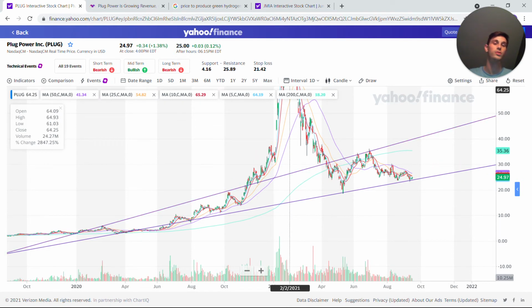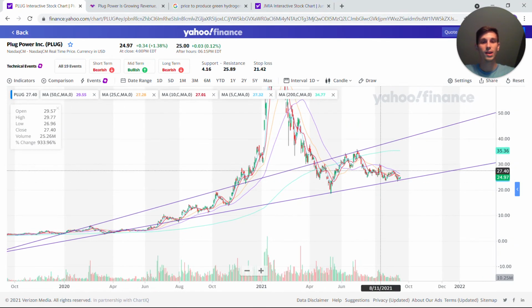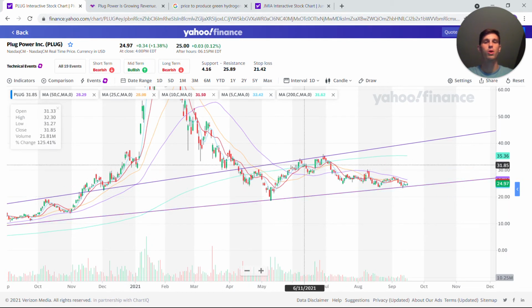So that's almost a 3x in 2 months, which is phenomenal for any stock or anything in the market for returns. But then it came back down into the box. We can see here, down on, I think it was 5/11, we had a huge sell-off. This was kind of a flash crash that we had in the overall market.